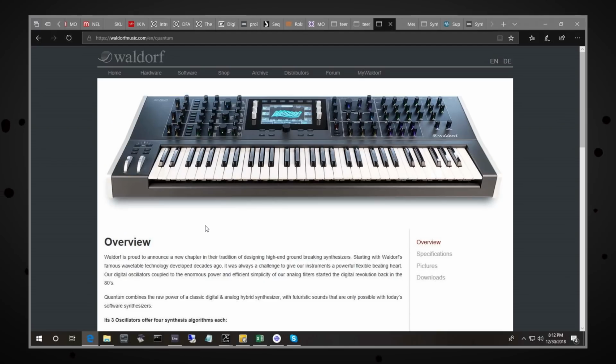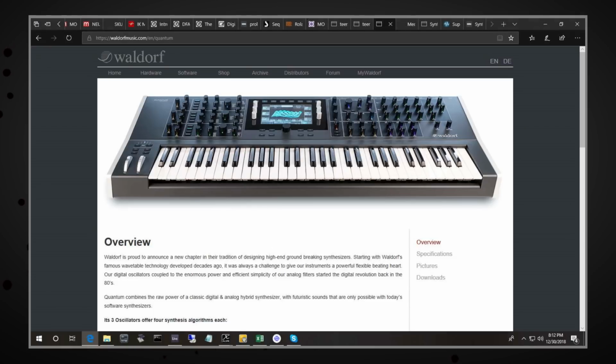Moving along, we got the Waldorf Quantum. This is a synthesizer that yours truly pre-ordered back in June, I think. Still haven't received it, but these are shipping this year. Folks in the European countries have had these. Wait a minute, you ordered one of those? Oh yeah, I pre-ordered one way before even the Moog One was announced. That's a great synthesizer, man. I am so excited for this. I can't wait to get a hold of it.